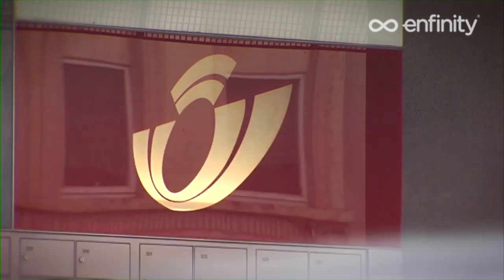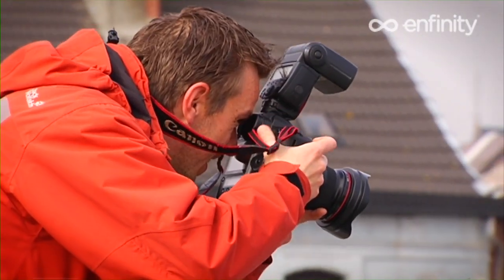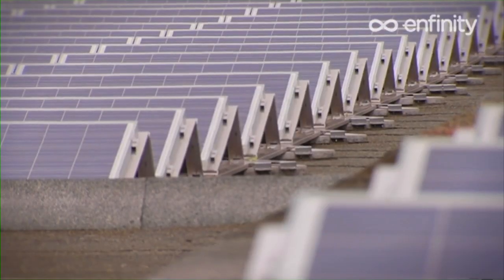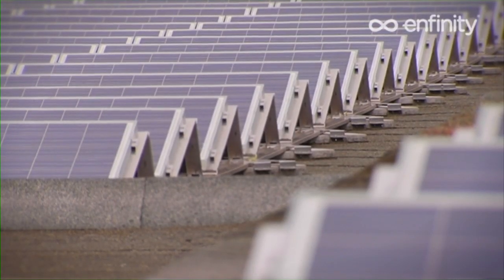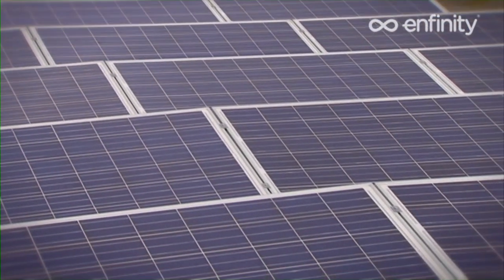To boost the green image of the Post is very important, since the Belgian Post is present in every commune in Belgium. Since we all know that energy prices on the market are rising, electricity prices are rising. So with this project, we can buy electricity at a fixed price for the coming 20 years. So this is very important for the Belgian Post to invest in these kinds of projects.